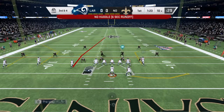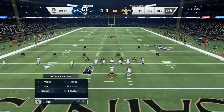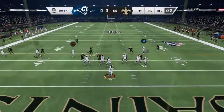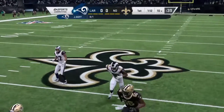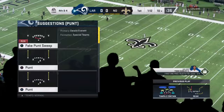Tackle there by Alex Anzalone. I know the scouting report on him is that he doesn't possess the eye discipline to be an elite linebacker. And what that means is his ability to read, react, and make a play. But on that one, he looked like one of those guys. Now a shot taken on 3rd down, but it's going to wind up incomplete.